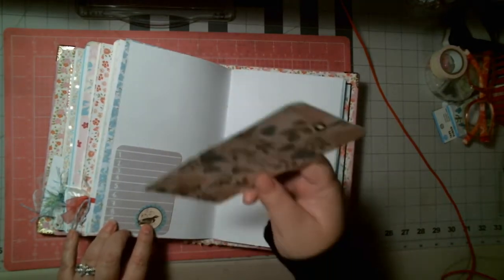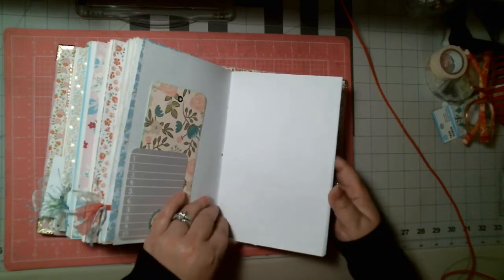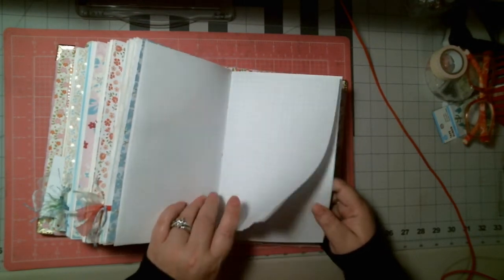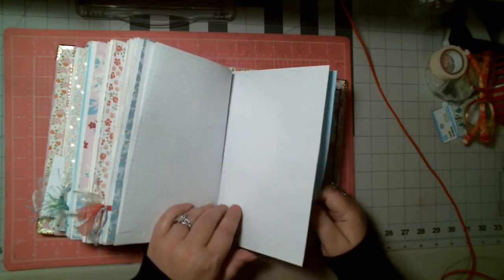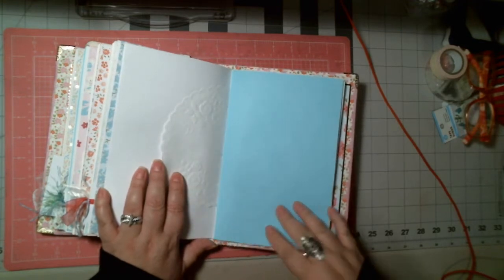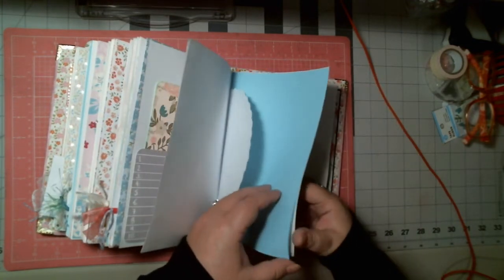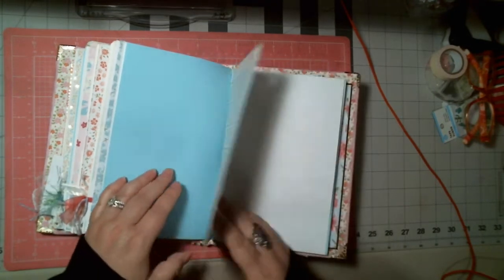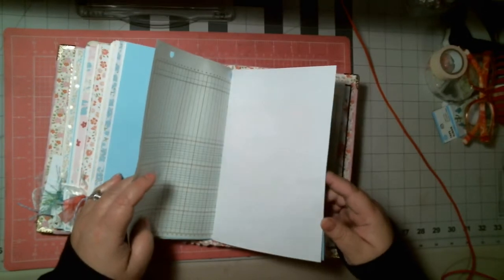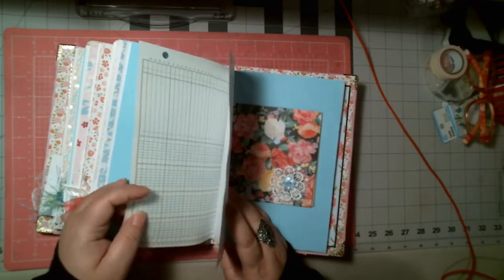Here's a tag with blank on the white on the backside. White over here, and some more white, some more math paper, some whites, another one of those beautiful embossed doilies, half of it, and then here is blue, here is column paper. You could do your taxes in here, right? I'm just kidding. That's just a popular paper to put in junk journals.